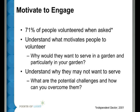But you also want to think about what motivates people to volunteer. Maybe they do just want to get out and be outdoors. Maybe they want to be affiliated with your garden because they know that you do great things. Maybe they just want to meet new people. So think about what motivates people to serve, and particularly why they want to serve in a garden and in your garden, because most communities have more than one, and if there are a lot of opportunities out there, a lot of demands on people's time, think about why they would want to come and serve with you.